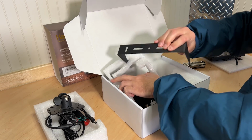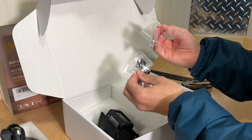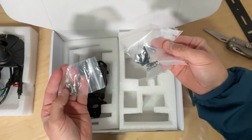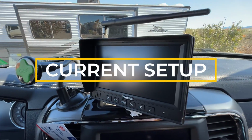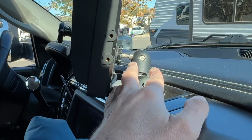And this is an alternative mount for the display. Screws for the camera mount, screws for the monitor mount, and installation screws for the cameras. This is the old Haloview monitor. It's really not that old, but I just mean it's the previous version that we have. This is what I was talking about. I made my own mount.